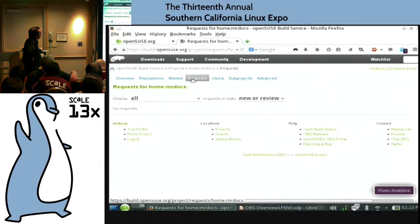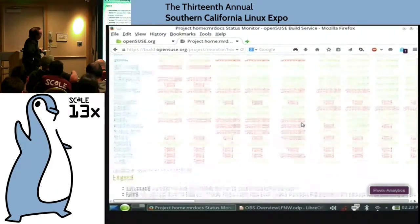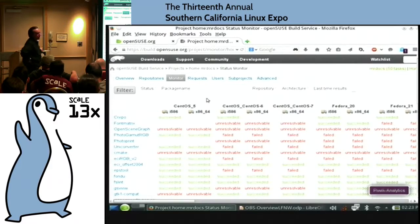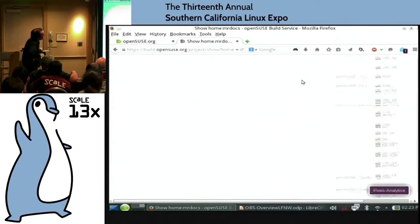And then I see requests. There's none coming in. We can look at what's going on. You can see a grid, what's failed, what's not, and why. So this is a sandbox, so I expect stuff to blow up in it. And then we have the overview. So that's kind of how it works.